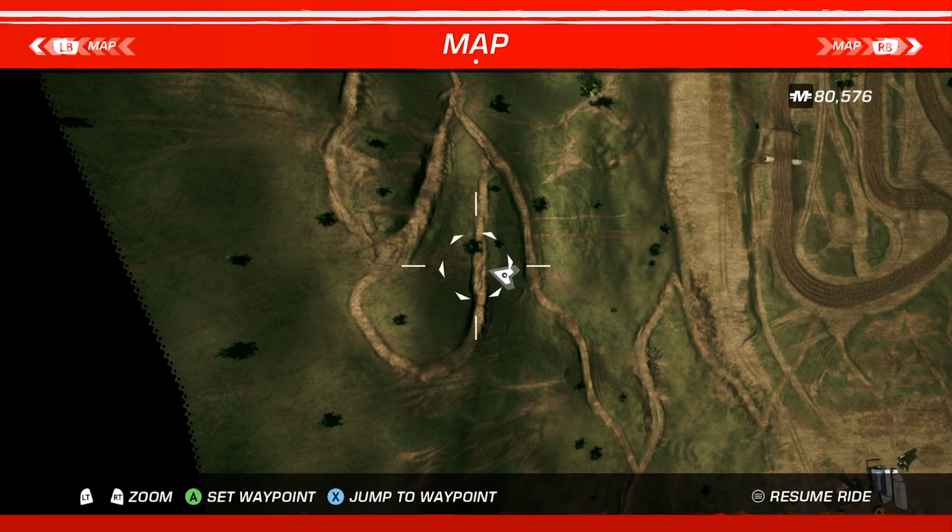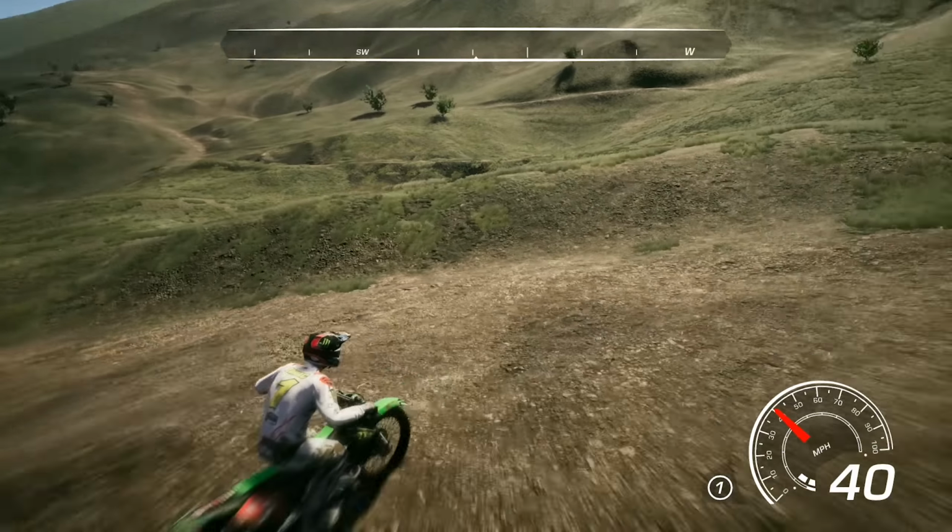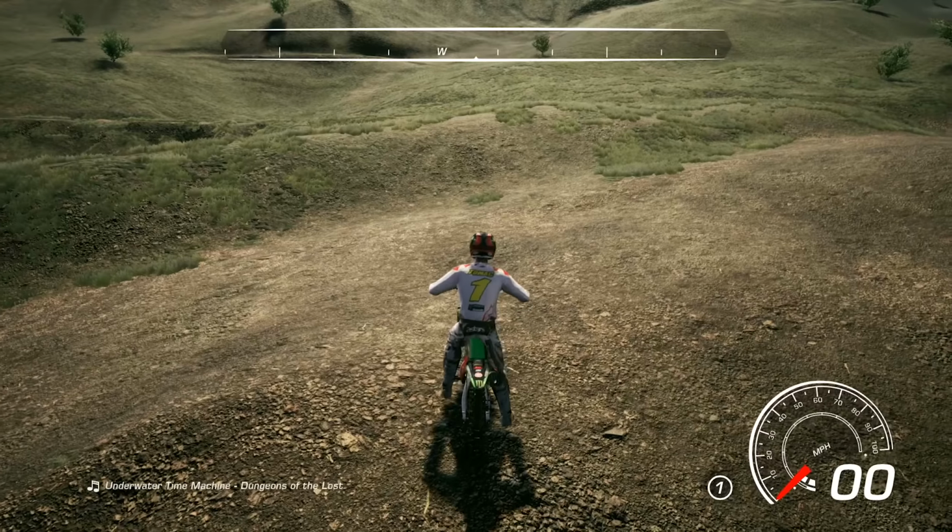Oh, I just cut the corner. And now I'm rolling way down the hill. Oh, am I riding out of this? Let's go, just backing all the way down the hill. Let's go, boys. Ah, I yarded it.